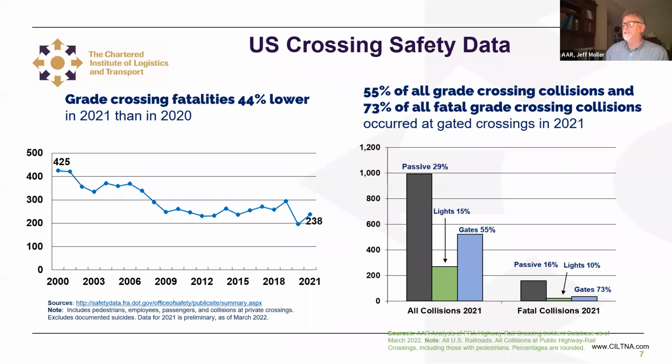On the right, what is frustrating is you'll notice that so many of these things happen at crossings that already have signals. That's not completely surprising because decisions about whether to put in a signal, a flashing light, a bell, and a gate have to do with risk. You're not going to put one of those things on a dirt road where there's only occasional traffic. You put them where there are higher volumes or the angles are bad, like that picture I showed earlier, or maybe there are school buses or big commercial vehicles. But nonetheless, 73% of fatalities occurred at crossings that have gates.